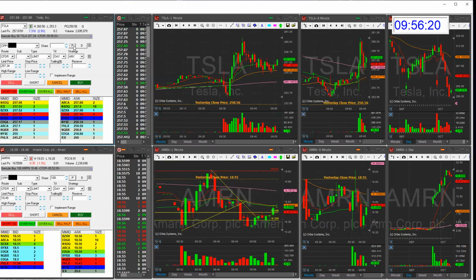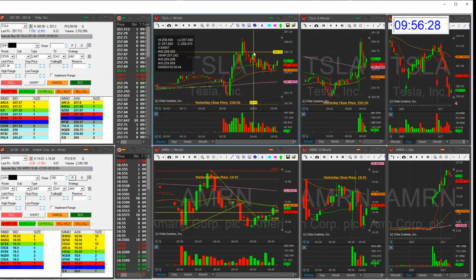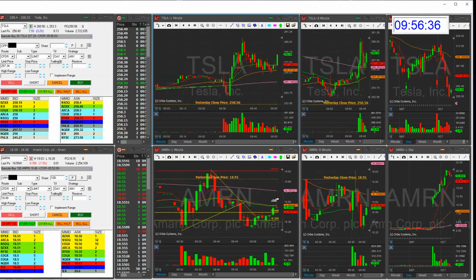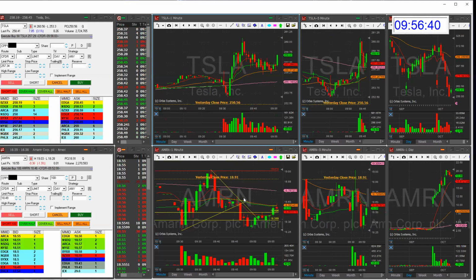Just missed the entry. Not chasing it, just missed the entry. 258.75 made a nice ceiling as well. Just wait for it. AMRN recovering. SPY ripping. Tagging the VWAP.